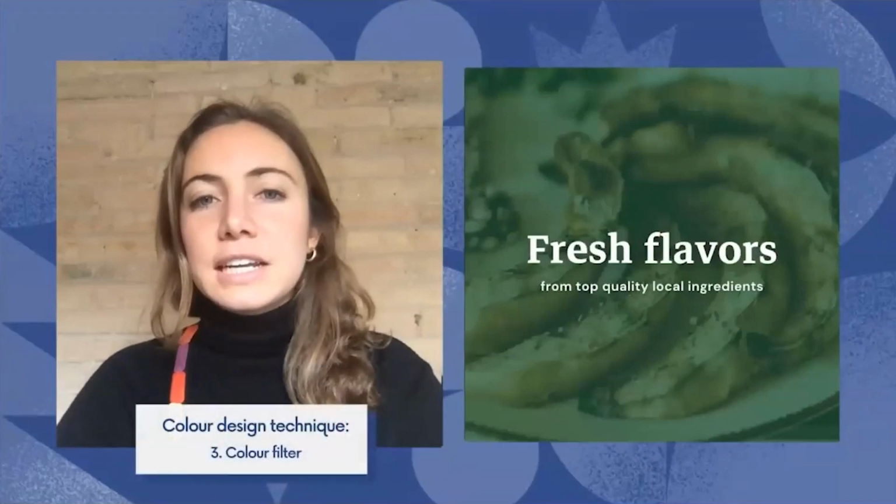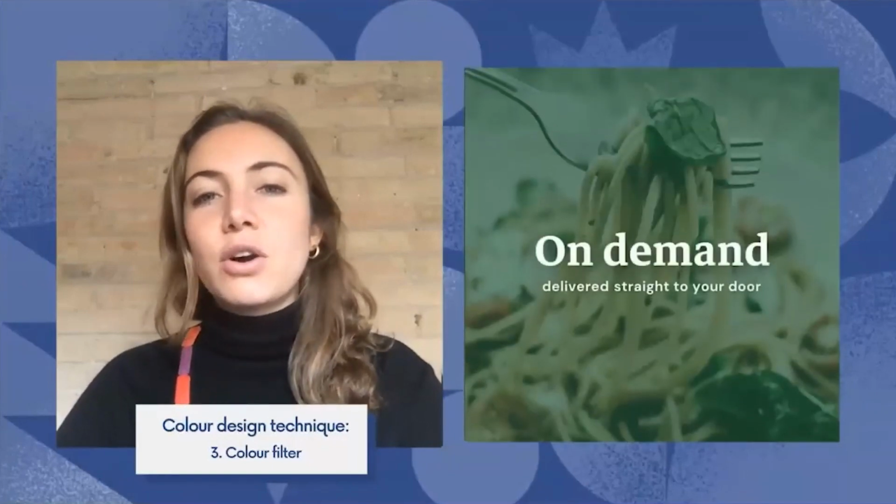And the last color technique is what we call color grade. Filtering your video is also an effective way to keep your brand's colors consistent all throughout the frame.